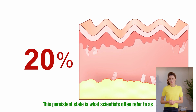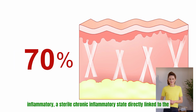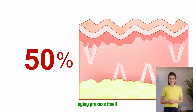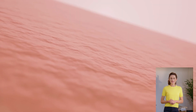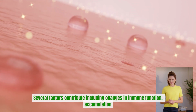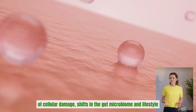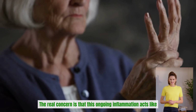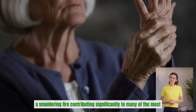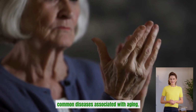This persistent state is what scientists often refer to as inflammaging, a sterile chronic inflammatory state directly linked to the aging process itself. Why does it become more prevalent with age? Several factors contribute, including changes in immune function, accumulation of cellular damage, shifts in the gut microbiome, and lifestyle factors like diet and exercise. The real concern is that this ongoing inflammation acts like a smoldering fire, contributing significantly to many of the most common diseases associated with aging.